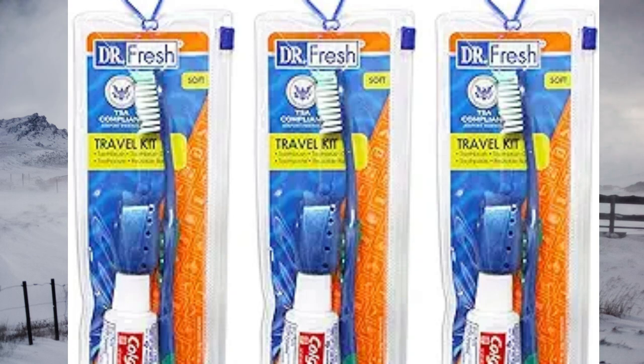Next, you're going to need a dental kit with a toothbrush, some floss, some toothpaste. Now, what I'm showing here, you can get a 3-count for $7. Now, I found the exact same thing. The last time I visited the dentist, they gave me what I call a dental bling bag, and in that was one of these. So I didn't pay anything for my dental 72-hour kit.